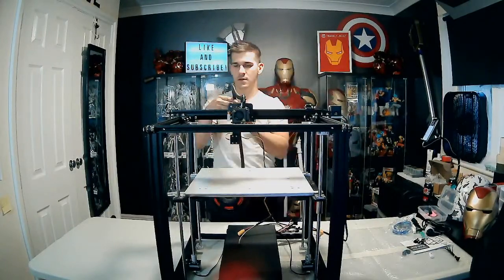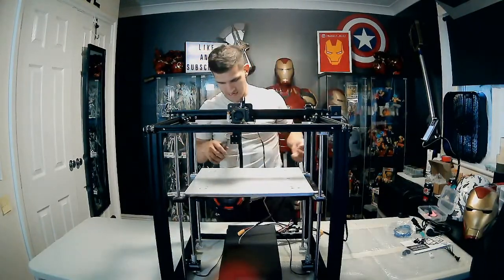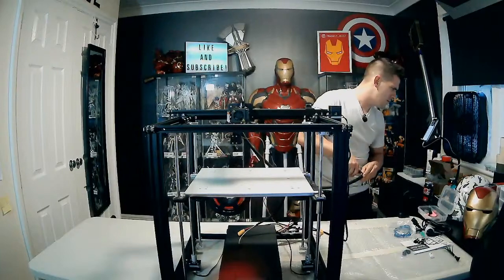ass thing. So, right immediately off the bat, I'm getting rid of this spool holder because I don't like this at all. And I do what I want. I do what I want. I do what I want.